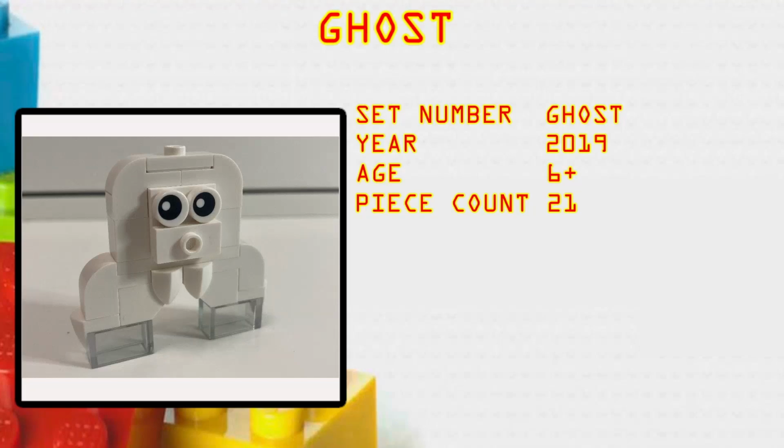What's up, brick builders? Today's build is Ghost and set number Ghost. Year it came out was 2019, age group 6+, and it comes with a piece count of 21.